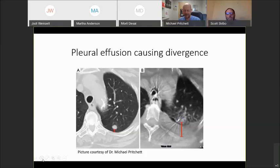You see a nodule clearly visualized on the pre-procedural CT scan. Then time goes by, and by the time you get to the procedure, this patient has an effusion, and the position of that nodule has changed. Therefore, your beautiful 3D map that was constructed on the left CT scan doesn't really apply, and you're going to have significant CT-to-body divergence just because of this pleural effusion occurring.